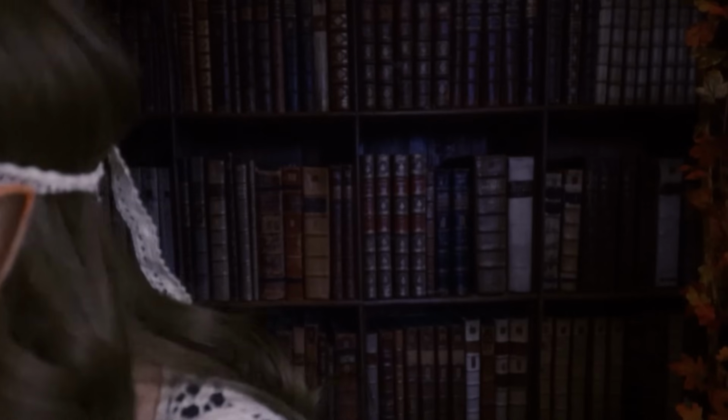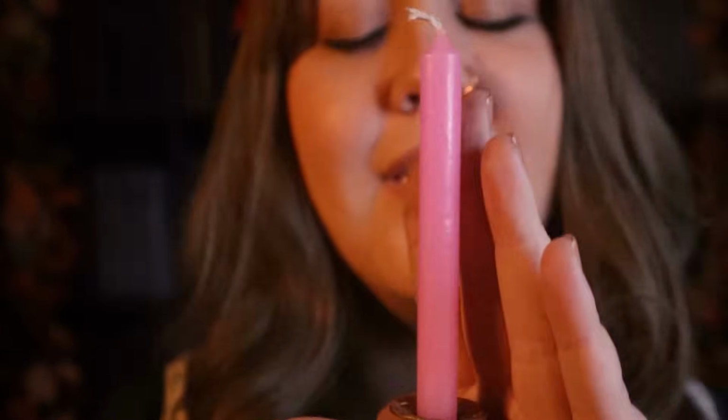There we go. Now, for our second candle, I think we'll do... yeah, I think this will be nice. We're going to light a pink candle. Pink in magic is the colour of love, but not necessarily the passionate romantic love, but a feeling of self-love and inner peace. Being comfortable with who we are. Loving who we are exactly as we are.